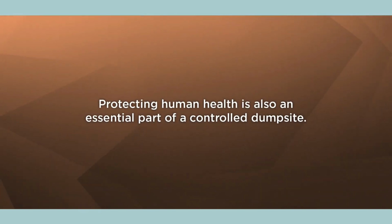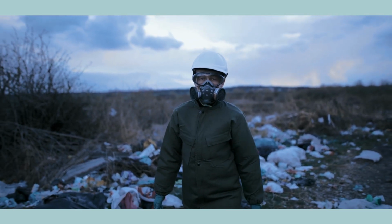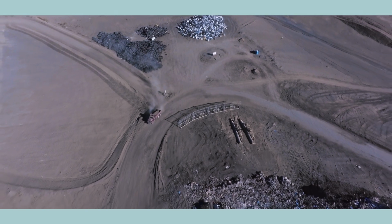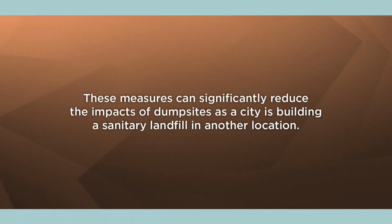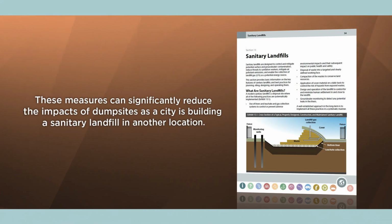Protecting human health is also an essential part of a controlled dump site. It is important to protect the health of informal sector and other workers by providing them with proper training, protective equipment, and hygiene products. Workers are also protected when landfill slopes are made more gradual, reducing the risk of catastrophic slope failure. These measures can significantly reduce the impacts of dump sites as a city is building a sanitary landfill in another location. More information on sanitary landfills can be found in Section 13 of EPA's Solid Waste Management Guide.